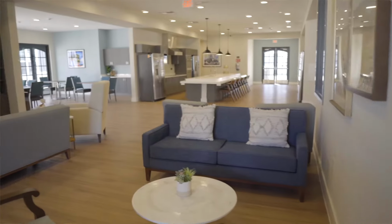The homey feeling, the environment, how much it feels like just an oversized house, someplace I would love to live. It's bright, it's light, it's cozy, and it's going to be geared towards inclusivity, which I really love, having the residents involved.